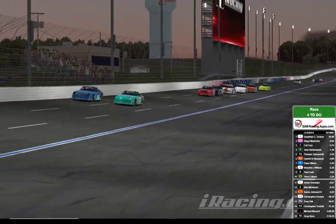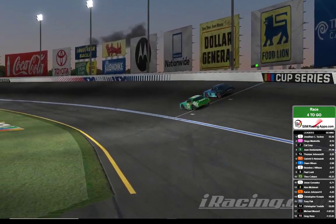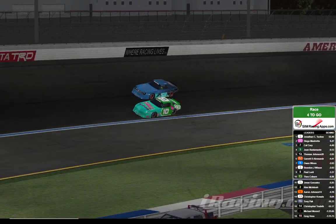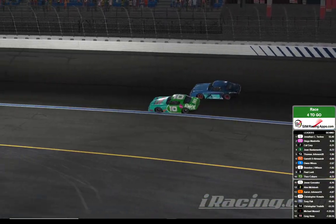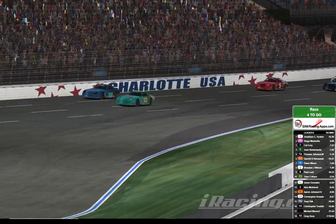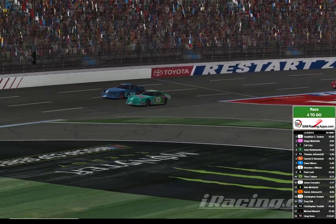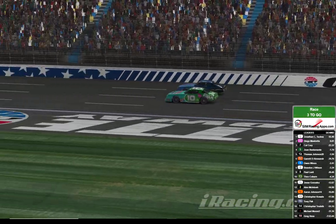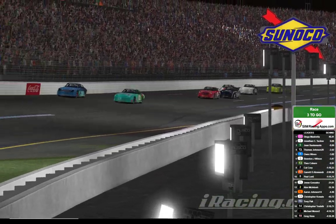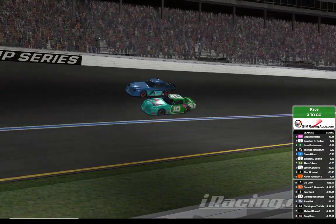Juan Bustamante has pulled that second group past the 7 of Cal Corey. So Mastreda comes out of turn number 4. He looks like he may lead lap number 16. At the line, it's Tuckness. No, it's Mastreda. Mastreda leads. There are 3 to go. Mastreda on the inside, Tuckness on the outside.